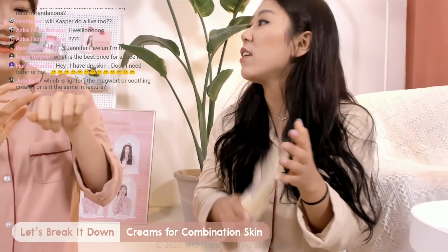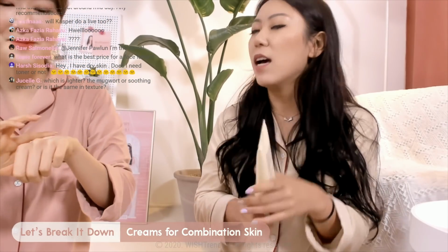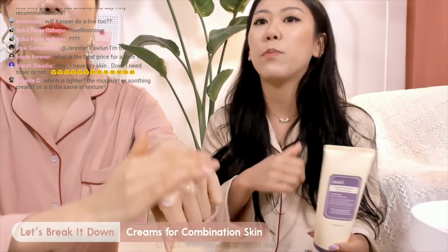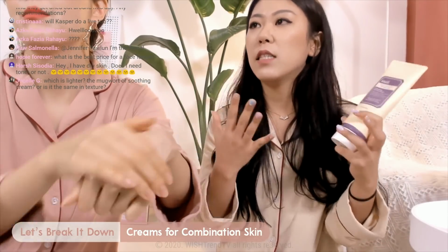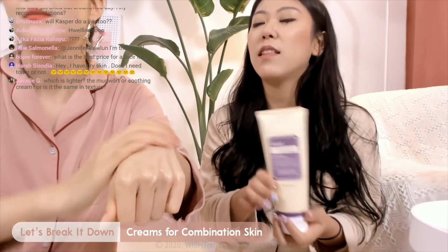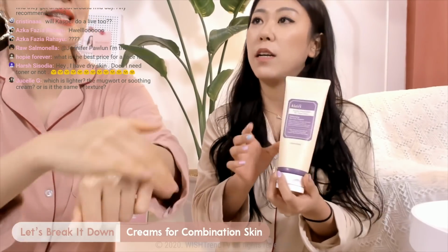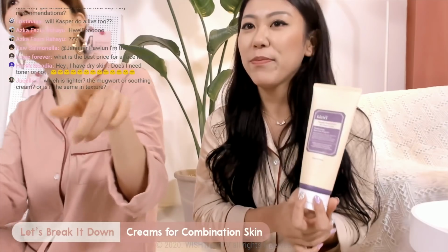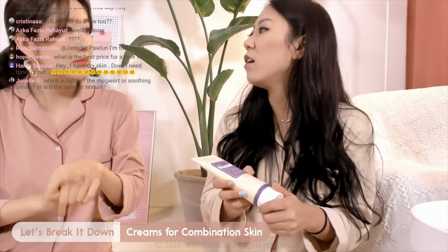I know Wishtrend TV did a cream DIY mask. Yeah. If you have combination skin or oily skin, I think that's perfect for getting your skin to level out and even out everything. So I think that's the perfect combination recipe. Yeah, it's a very good combination. I love how it's calming too. Yet at the same time, it's very soothing.